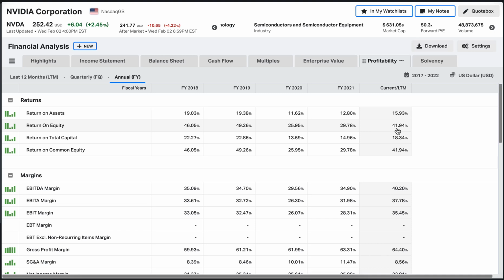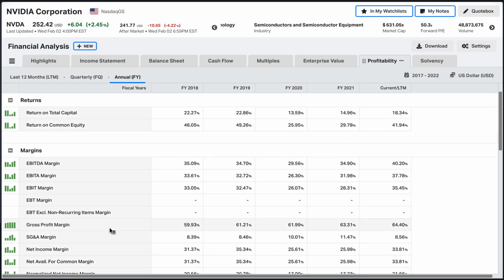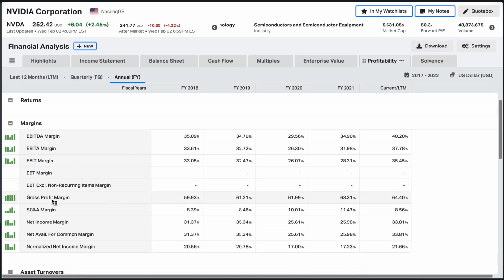Now you need to bear in mind that sometimes this can be skewed by debt that the company has, although Nvidia doesn't look like it has too much debt. But still, bear that in mind. This can be changed with some accounting tricks, and point to a very, very high return on equity that's a little bit not true, really. Also, you could take a closer look at the gross profit margins, to see how the company is increasing its margins or keeping them the same. These are some margins here, for example.